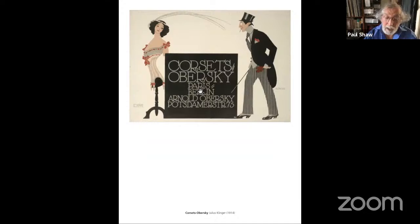This is the only other example of this light style by Klinger in the exhibition. And it makes sense because it's for women's corsets. To have a more feminine lettering style than masculine.